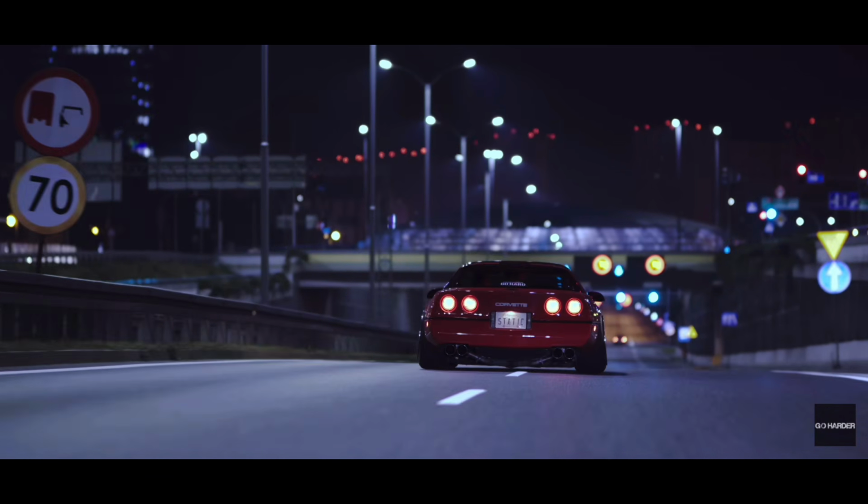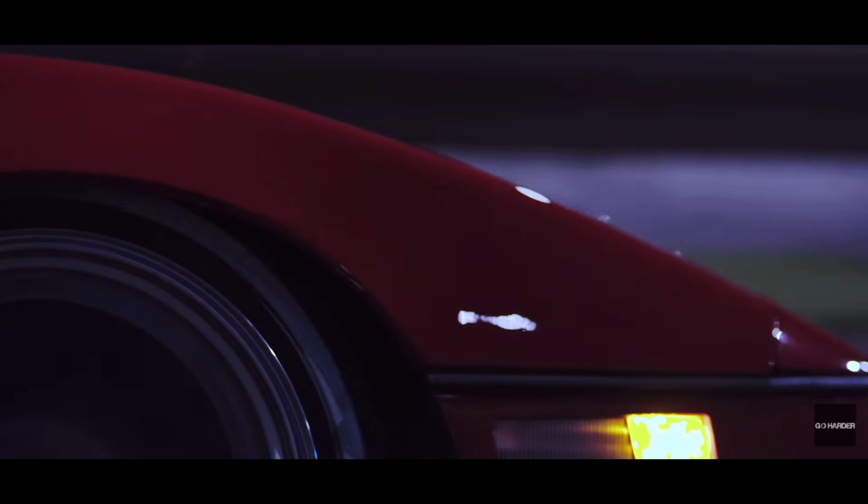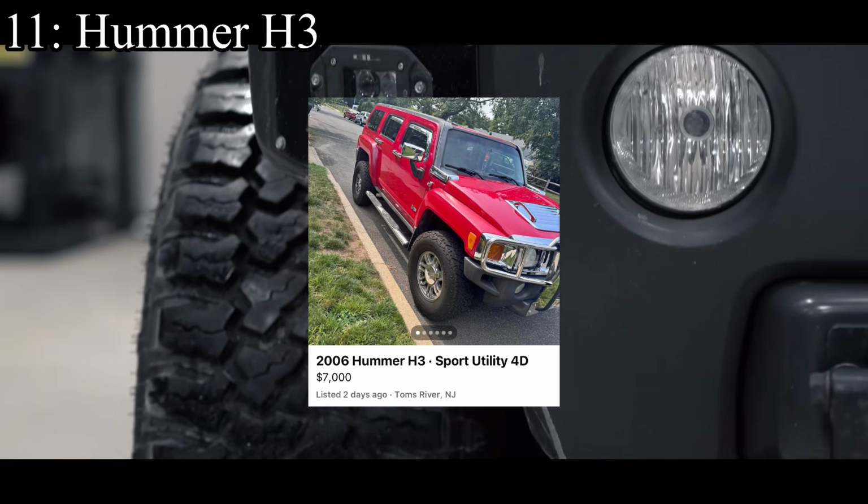Nonetheless, the C4 Corvette is looked at as the ugly duckling of the Corvettes, and it definitely isn't the best looking car out there, but performance wise, it's a small block V8. Like, it's gonna be a fun car. And coming in at the beautiful number 11 spot, barely missing out in the top 10, is the Hummer H3.